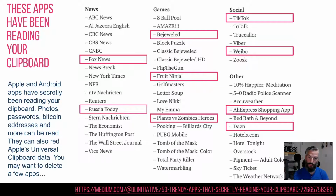Who hasn't played Fruit Ninja, Bejeweled, Plants vs Zombies, super popular games. TikTok is up there. Weibo as well, so another big Chinese giant. AliExpress and DAZN as well. So what it really means is these apps, when you load up the app, have access to your clipboard. Whatever you had in your clipboard when you came to the app, they can read and do whatever they want with. They've been doing this for a long time, and they've only just really been caught.